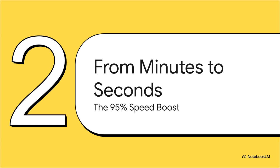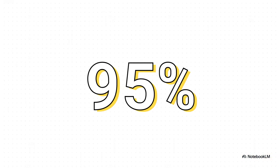Now, that level of custom control is awesome on its own, but it's the other big update that makes it truly practical. A mind-blowing improvement in speed. Get this, 95%. That's how much faster the audio generation is now. This isn't just a little tweak, okay? This completely demolishes the single biggest frustration the tool used to have.